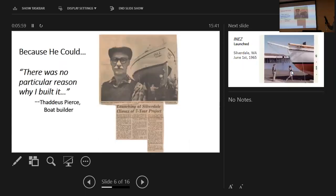This is the boat that was built, and it was the Albatross design, built in Poulsbo, Washington. It was a 7-year project for this gentleman who was a sheet metal worker at the Bremerton shipyard. He built this boat in his backyard on weekends and after work. It took him 7 years. He had 5 children. It was actually an amazing project for this guy.